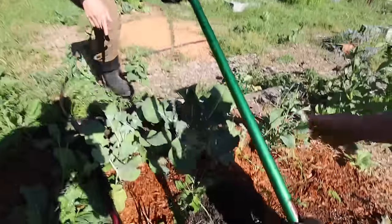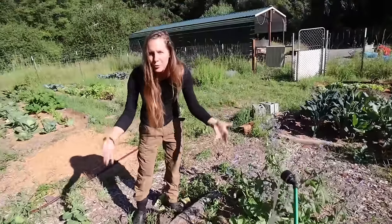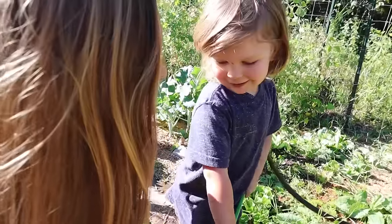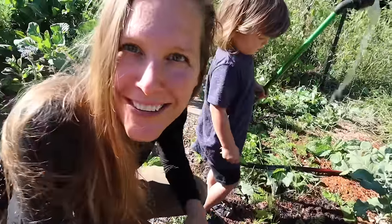Baby broccoli. Oh my goodness, look at the baby broccoli we have in our garden. Little broccoli heads grow. That water's very cold. It comes straight from our creek. Do you want to go see what's in our learning chest today? Yeah, that sounds exciting. Maybe if we give our plants a little bit more water, then we can rush on up to our learning chest.